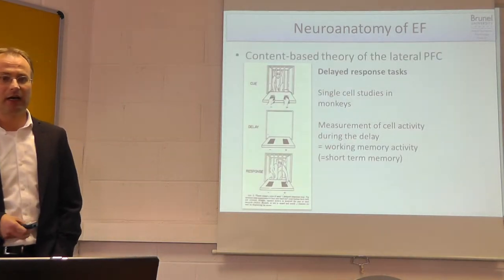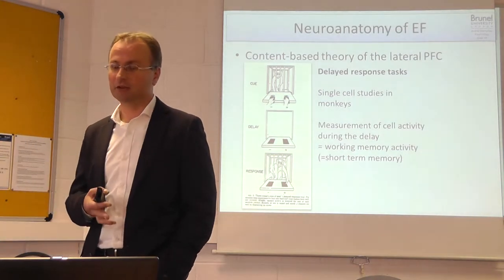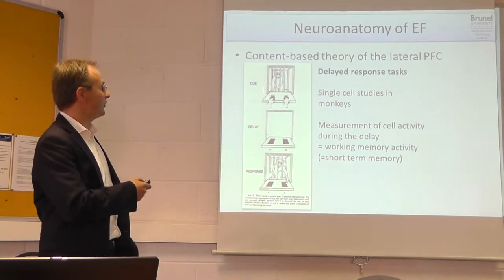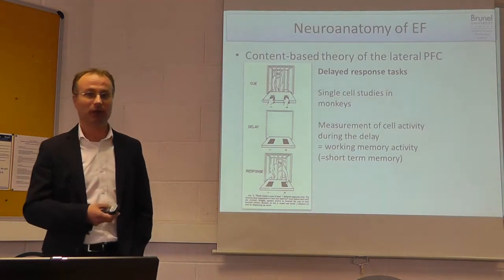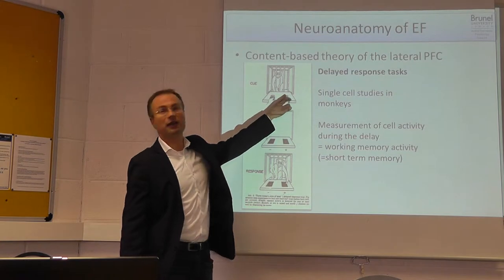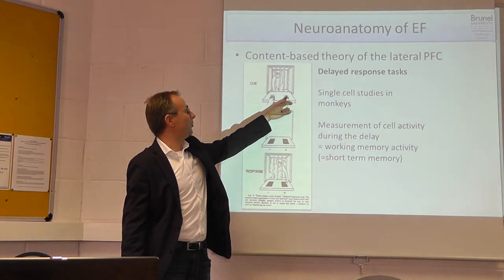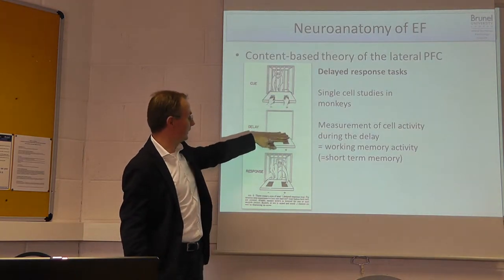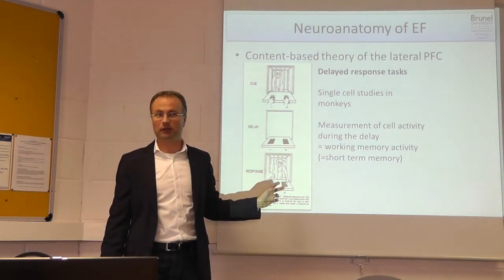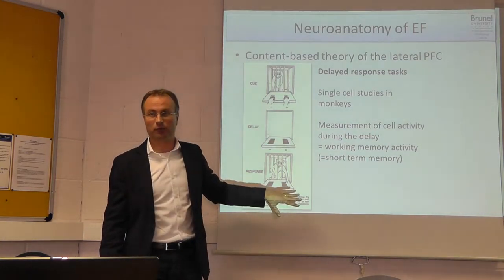So let's have a look at how she came to that conclusion. What she worked with a lot is a so-called delayed response task, and a schematic illustration is here. As I said, she worked with monkeys. You show the monkey a food morsel below one of the bowls. Then you close the screen, you cover the bowls, you open the screen, and you check where the monkey is looking. So did he remember in this delay period where to look, where the target is?